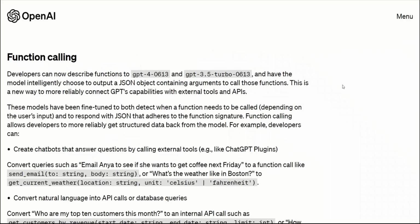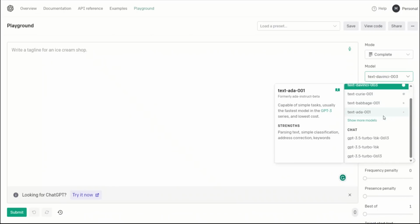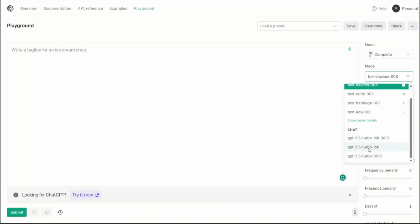Now, before looking at the new context window and reduced prices, let's look at the function calling capability of these models. With this new update, they're introducing two new models. One is GPT-4 and the other one is ChatGPT. They have labeled it 0613, so I think that is the release date. If you go to OpenAI's playground, in the completion model, you can actually see this new ChatGPT model. So there are three different models now.